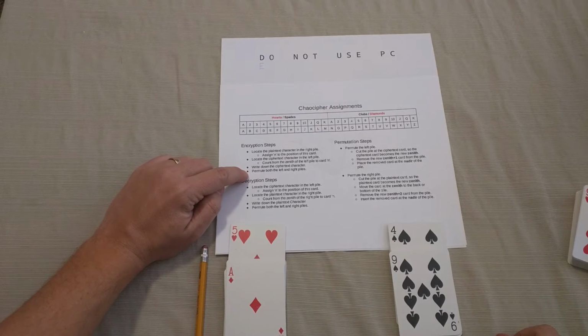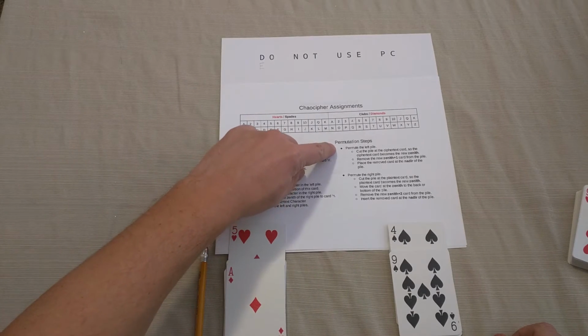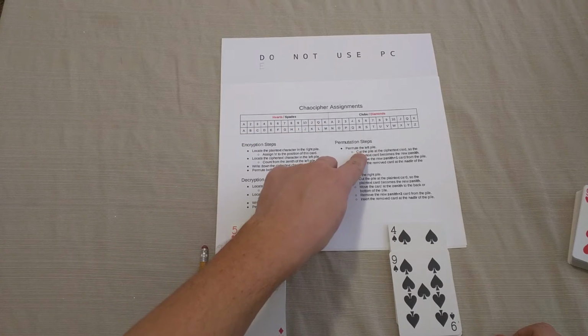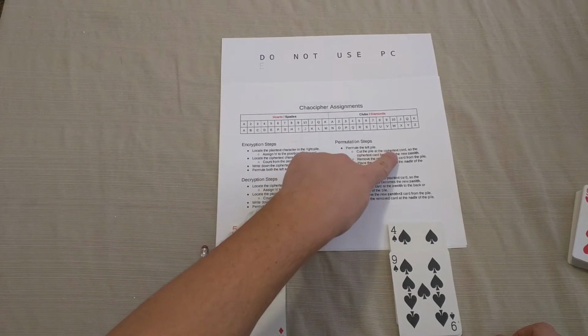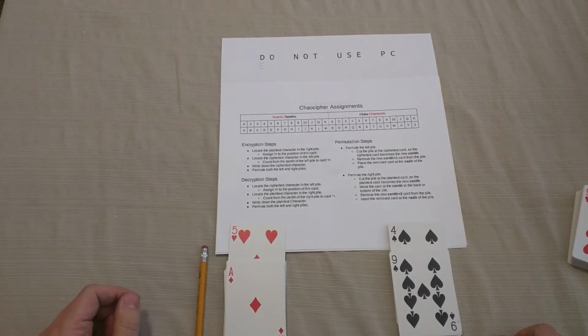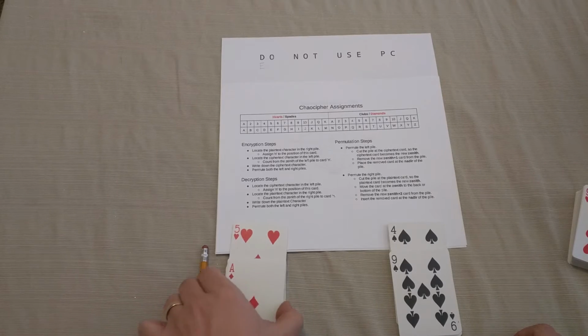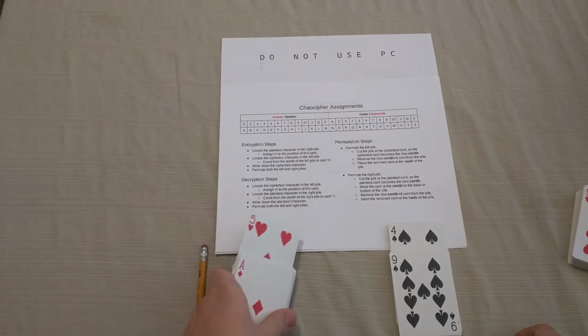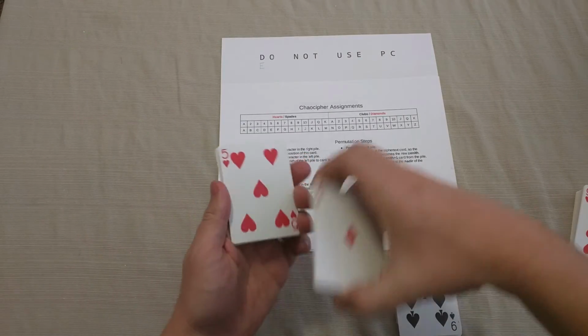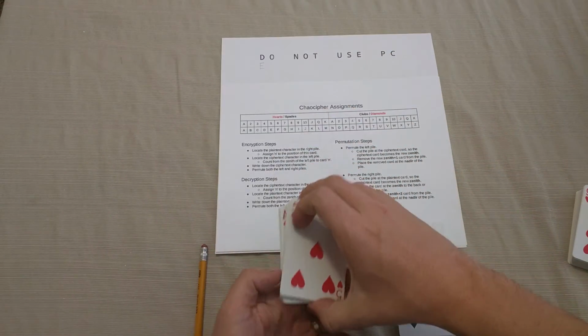The next step is to permute both the left and right piles. So this is where we come to the permutation steps. So let's permute the left pile first. So we're going to cut the pile at the ciphertext card, so the ciphertext card becomes the new zenith. Remember, the zenith is the top of our circle. In our case, it'll be the top of our pile. So I'm going to cut the deck so my ciphertext card is at the top.